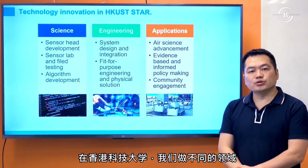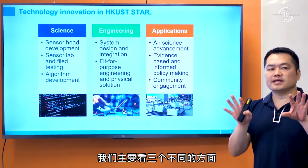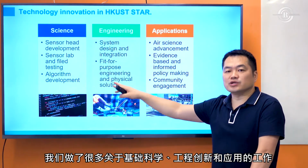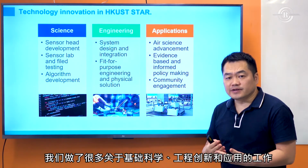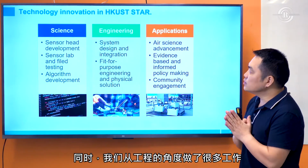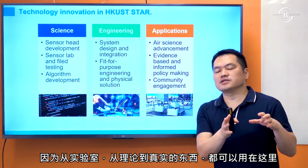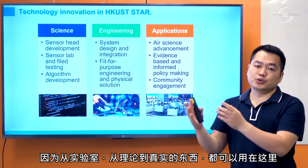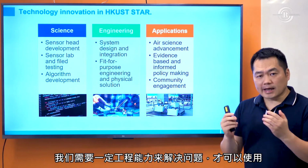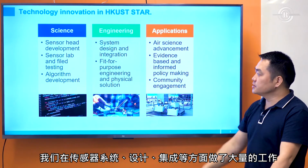And at UST, we work in different areas of sensor technology. Mostly we look at three different aspects. We do a lot of science-driven, fundamental-driven sensor technology innovation. We look at sensor head development and algorithms. At the same time, we work a lot on the engineering perspective, because going from the laboratory, from the theory, to something real that can be used takes more than just science. We need engineering capabilities to work out things that can be used. We work a lot on sensor system design and integration, etc.